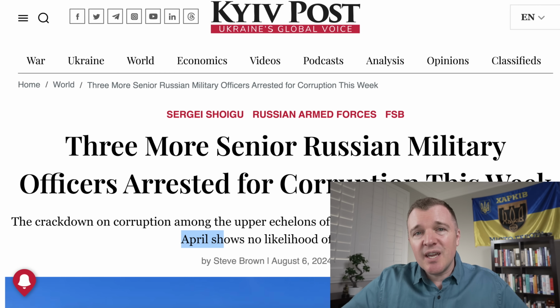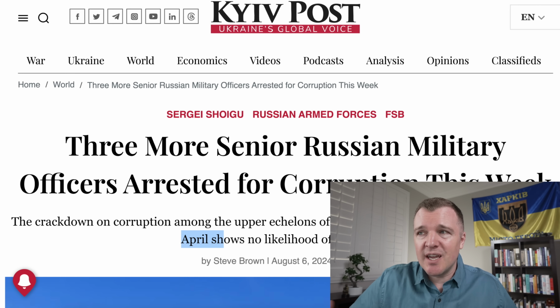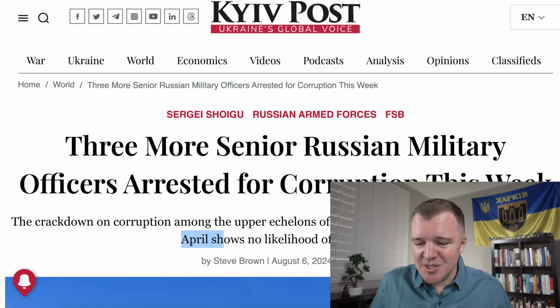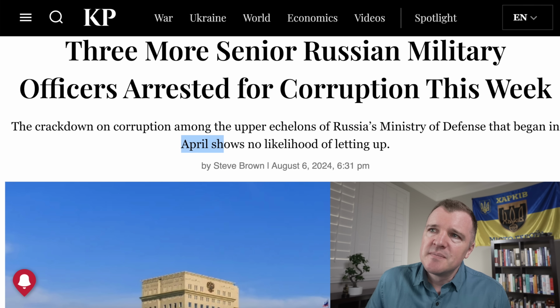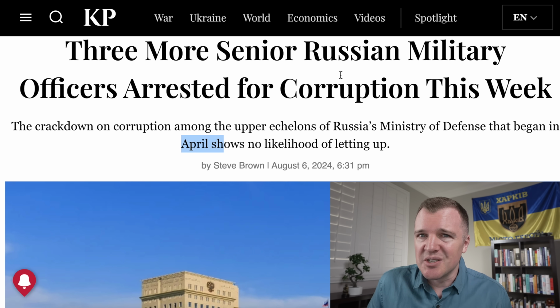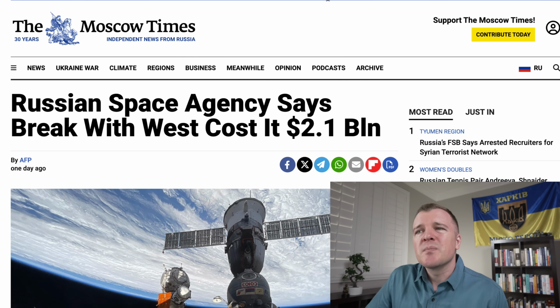But once again, if you can't engage in corruption, if you can't make money for yourself, why would you tolerate being in such an oppressive and unfree society? So Putin's taking a gamble cracking down on these Russian officers, but I think it's too late. I don't think this is going to save the Russian military.